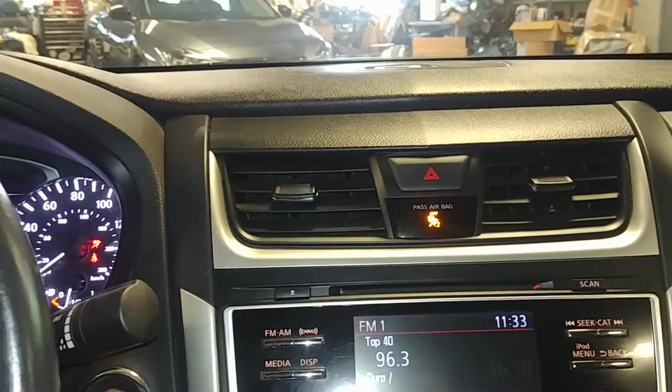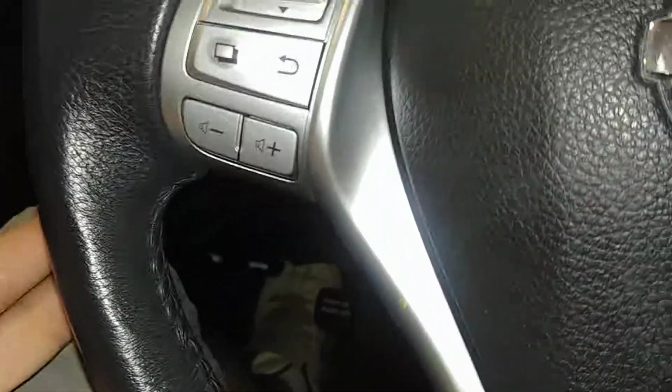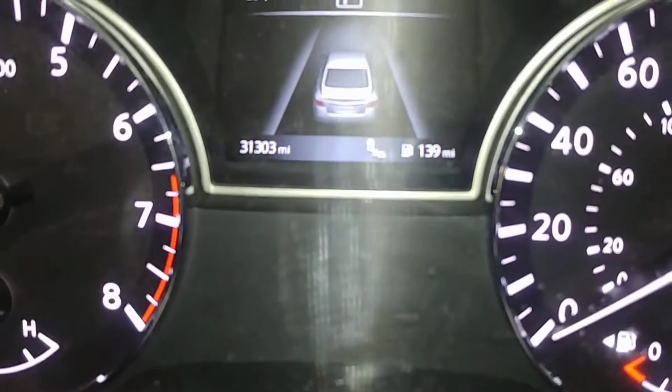All right, folks, you got your AM, FM, CD player, Onyx, and all that good stuff. You got your AC controls right down below. Got steering wheel controls on this side as well as this side. This is what your instrument cluster looks like. You do see an airbag light on, and there's your mileage of 303.